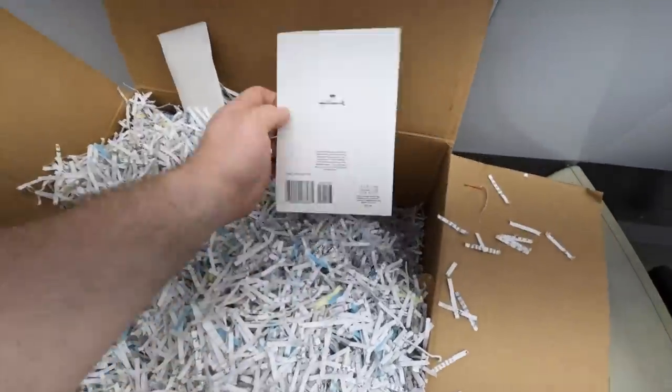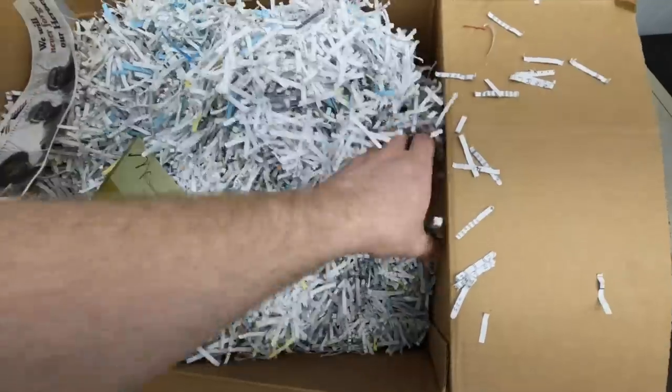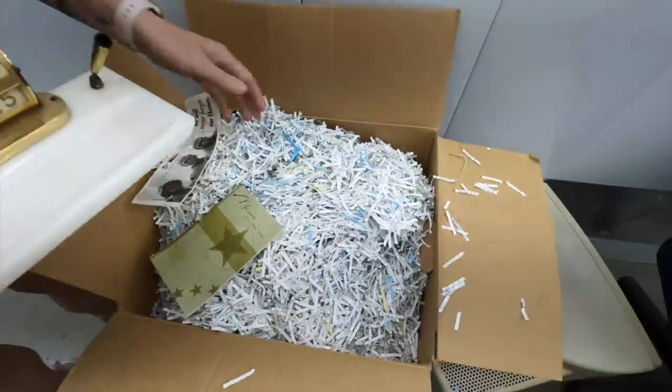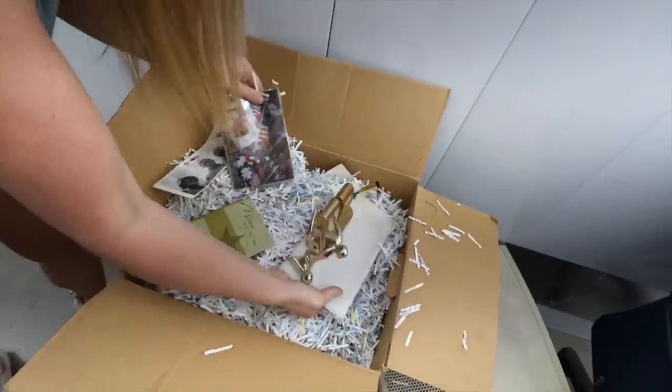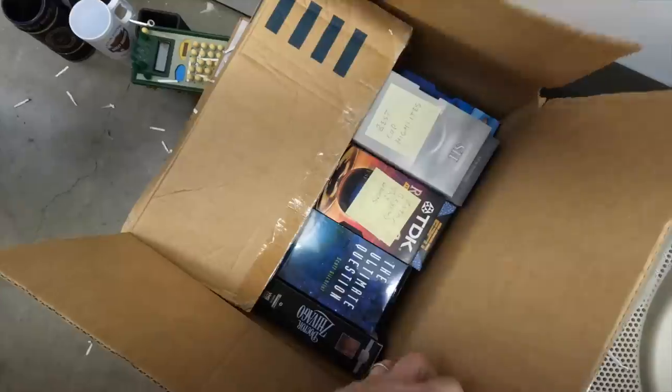Okay. All right. Let's see if anything else. Oh, looks like there's some personal items in here. We gotta get back. Okay, I think that's it, guys, for that. All right, let's try the other one. Let's move this box, I mean. Let's see if there's anything in here.